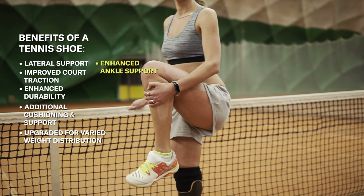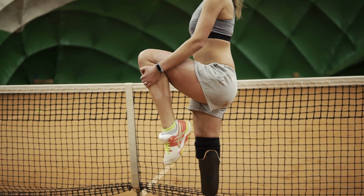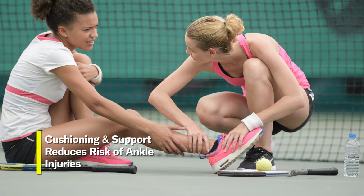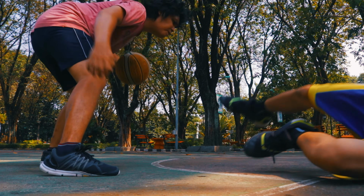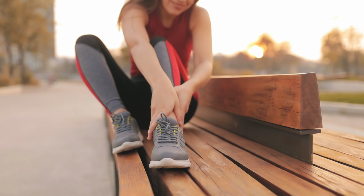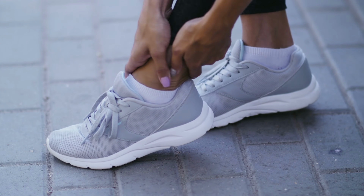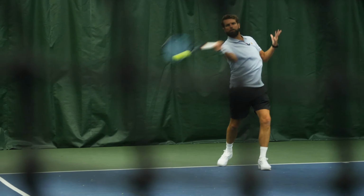And lastly, tennis shoes offer additional ankle support and cushioning around the ankle collar. This helps reduce the risk of ankle injuries, which can be more prevalent in tennis due to its dynamic nature. In tennis, along with basketball and quick cutting sports, we get a lot of low and high ankle sprains, and when they happen, they set you out of the game for a long time and they can reoccur. So you want to make sure you have a shoe that prevents ankle injuries.